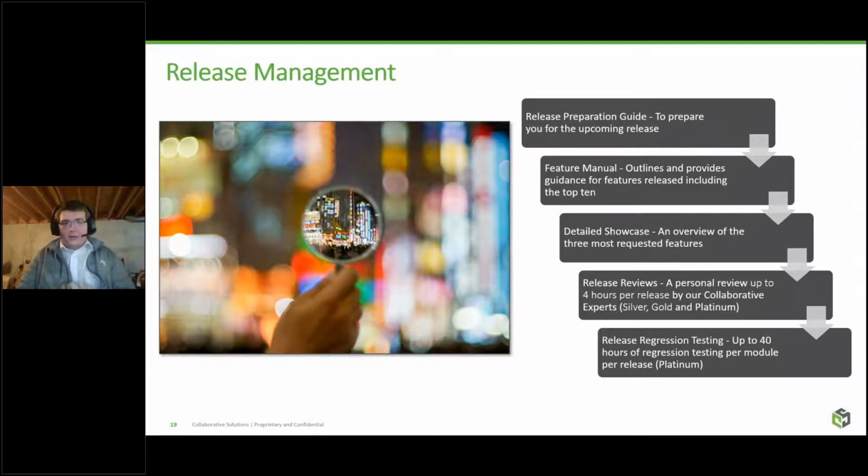Then we do the detailed showcase. So we have the top 10, and of those 10, we take 3 that we think are really, really cool and are going to be a value add to a lot of our customers, and we do a demo for them. It's a live demo. You can hop on, you can ask us questions. We can drive through the entire demo so you can see what it looks like.